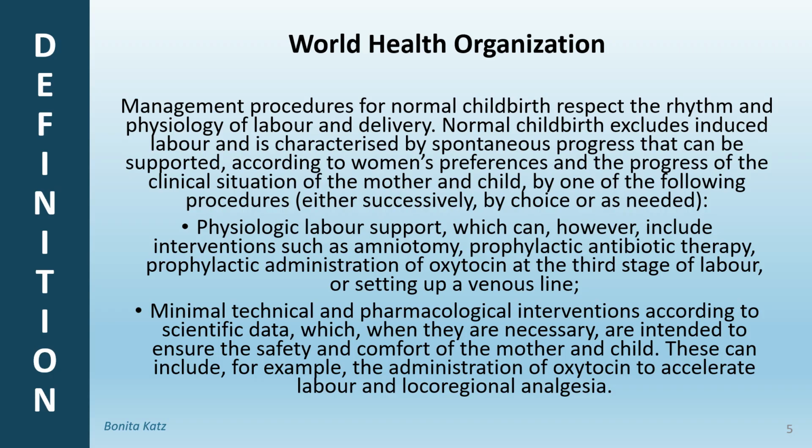So, although the definition calls for the respect of the normal rhythm and physiology of labor and birth, it also allows for medical intervention when it is warranted. This really muddies the waters when trying to define physiologic birth. Does the fact that an intervention is commonly done make it part of physiologic birth? And now we begin to see the need for a universally accepted definition.